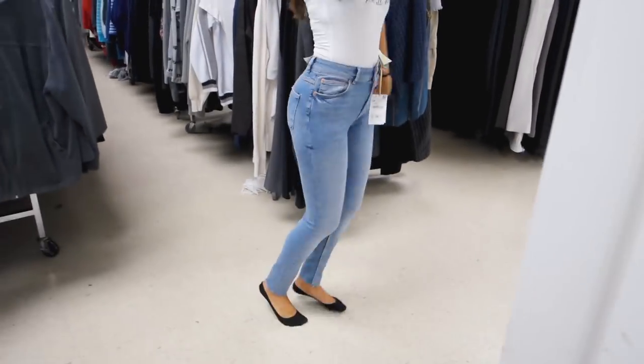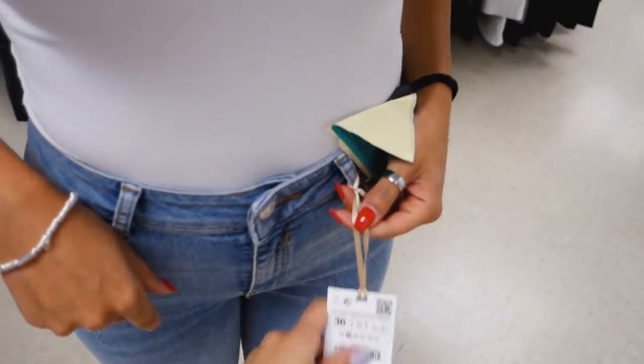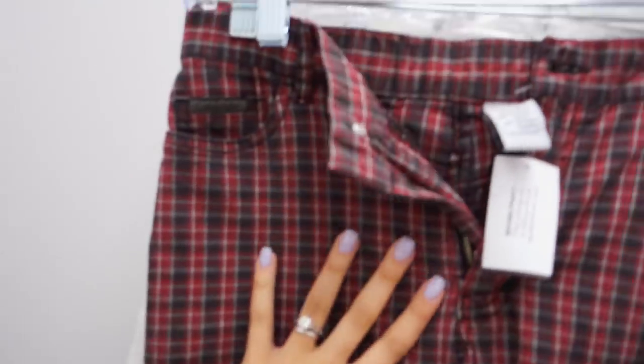Found ourselves a nice pair of Zara pants. They make your bum look so good. Look at that, and they're freshly new with tags. My gosh, remember these pants? I'm gonna try them on next.